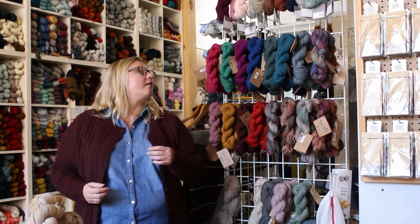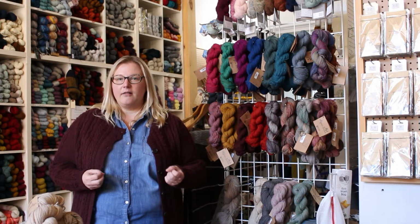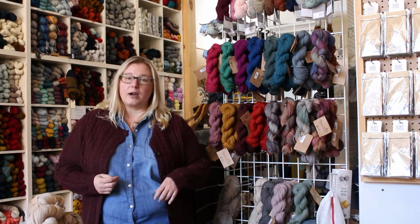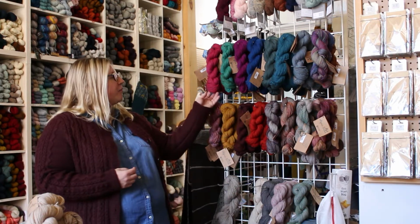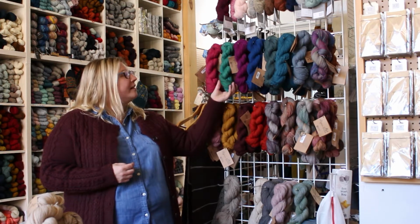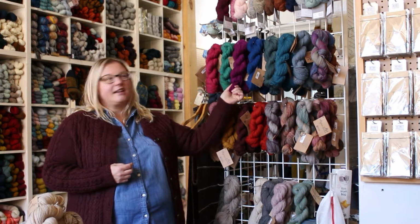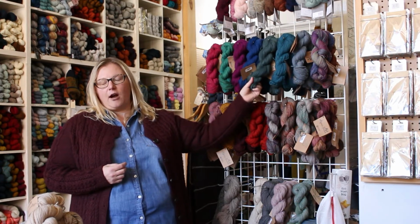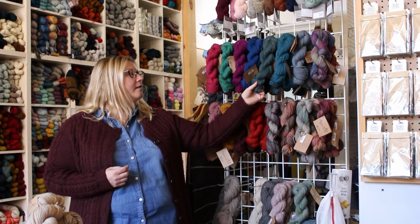So we've had this yarn in the shop for a couple years now, since it first came out, and they've come out with some great new bright shades this year. So they're right across here. We have Cactus Flower, Tahiti, Magenta, Royal, and North Sea, and this is actually a crossover from the Cardo base.